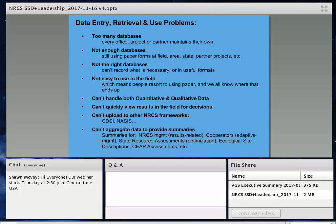They're often not easy to utilize in the field, nor can they handle both qualitative and quantitative data in many instances. They also don't usually provide quick results in the field to help us make decisions with the producers we're working with. And often, once we do collect data, we can't upload it to the current NRCS frameworks. When CDSI is rolled out, if you're working with NASIS, or other NRCS data frameworks, a lot of your field data doesn't talk back to those systems. We can't actually just upload it into those frameworks to make it work for us.